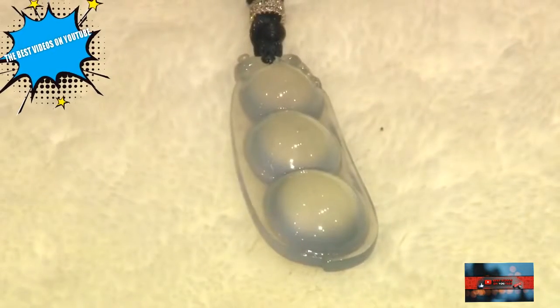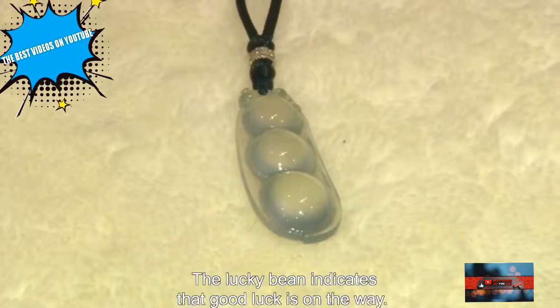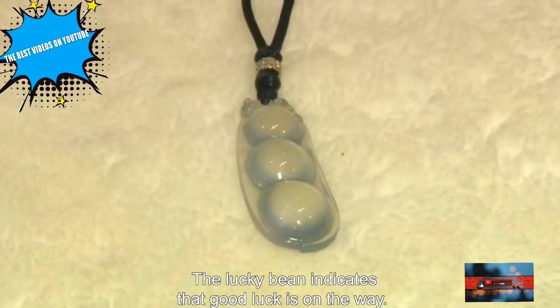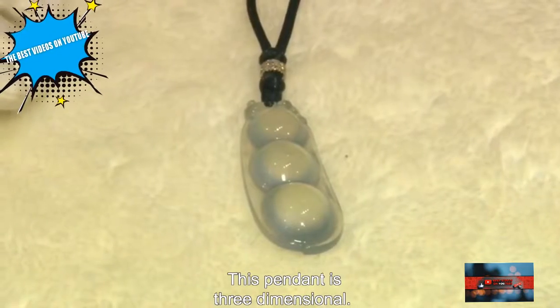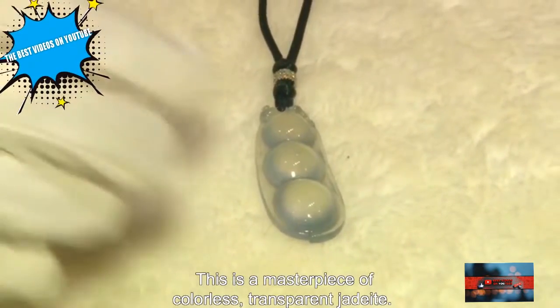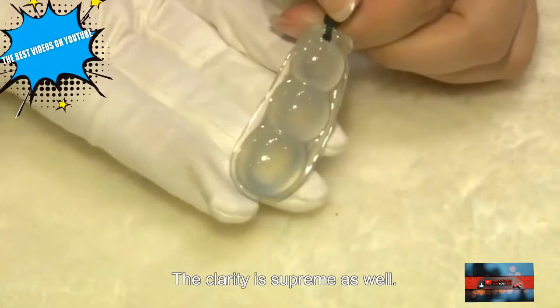This is a traditional design, a Lucky bean pendant. The lucky bean indicates that good luck is on the way. This pendant is three-dimensional. This is a masterpiece of colorless transparent jadeite. The clarity is supreme as well.